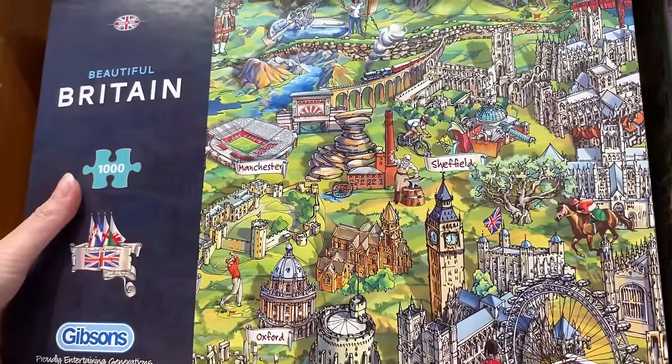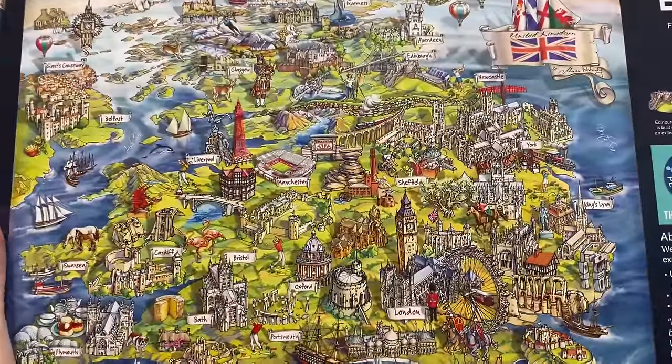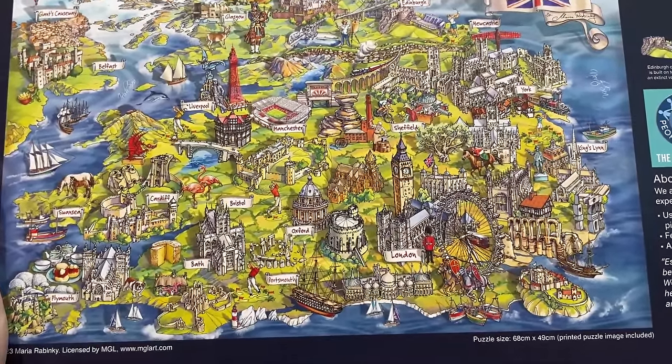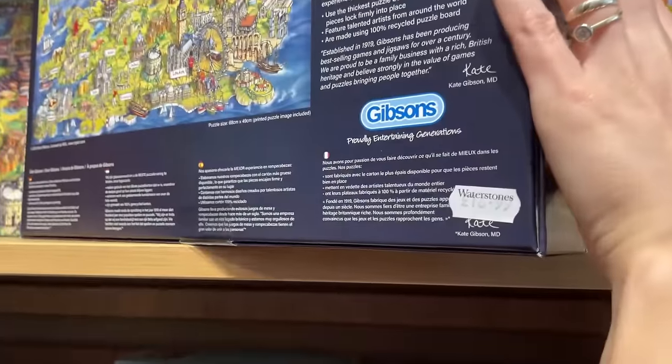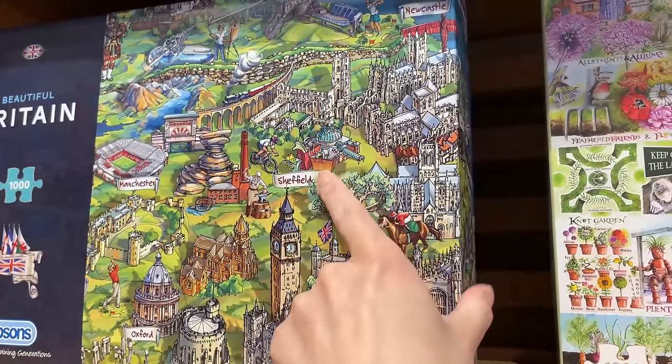And I absolutely love this Gibson. This is 1,000 pieces, but this is a very big box. And I don't know how I'm gonna get this home, but look at that. And I think now that I'm looking at this, we saw this in the other Waterstones. This is gorgeous. How much is this? £16.99. I saw it in King's Lynn, but I didn't see it anywhere else. This I didn't see in Peterborough.